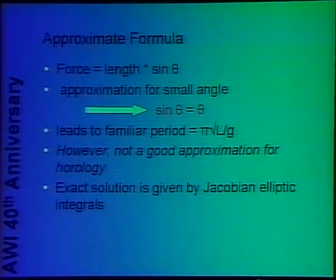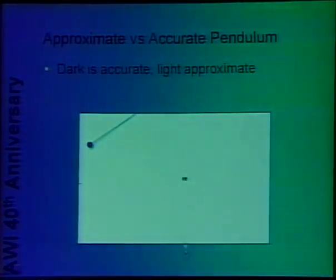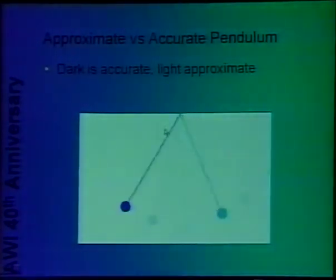And the exact solutions actually are well known. They're called the Jacobian elliptic integrals, and unfortunately, I don't believe they have closed form solutions for those. There's no simple formula you can use for all of those. But the difference is big. For example, here the dark curve is the real pendulum, and the light is the approximation. You can see pretty quick there's a big difference between the two.